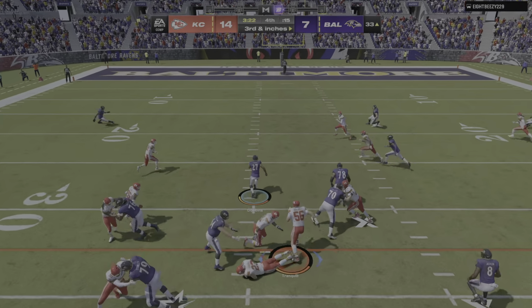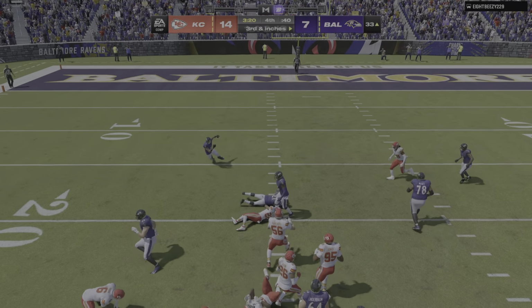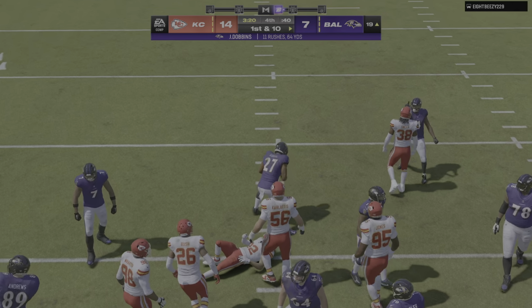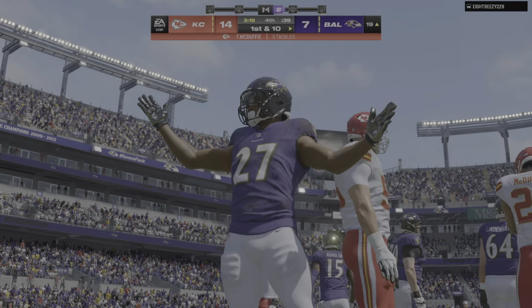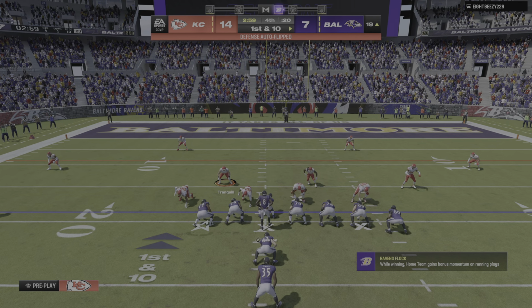They'll try to run for it with Dobbins. And he's able to work his way down inside the red zone to the 19-yard line. They get 14 on that one. That's good for a Baltimore first down.